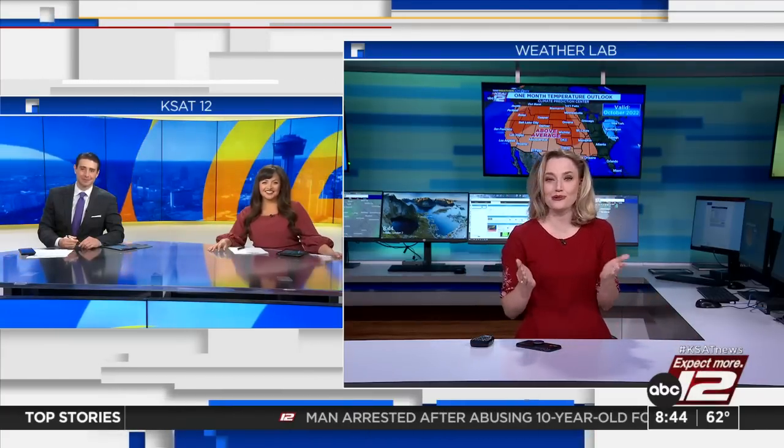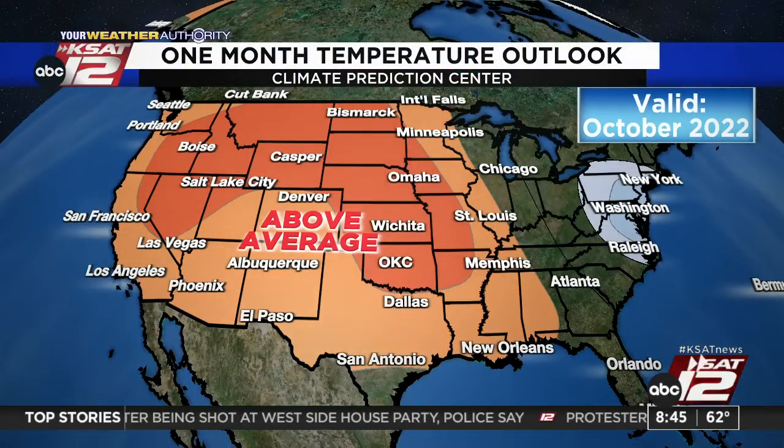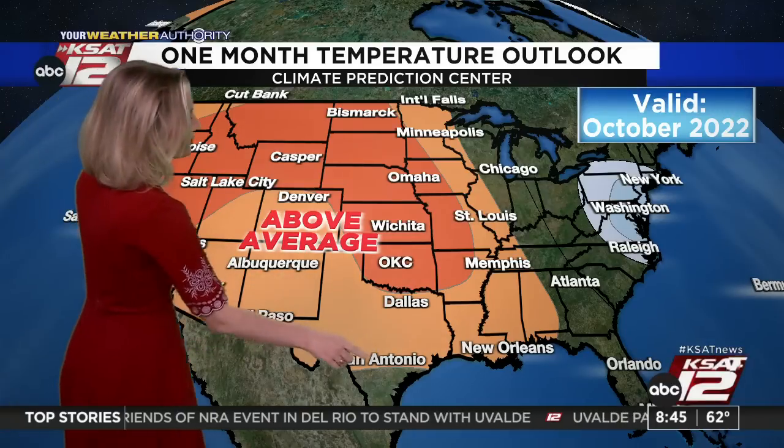We got down to 58 degrees just a couple of hours ago, the coolest we've been since April. And in San Antonio, as we turn the corner on September and enter into October, we typically lose about 10 degrees. So from the start of October to the end of October, we see temperatures go down by about 10 degrees. Now, the Climate Prediction Center has put out their 1-month temperature outlook, and San Antonio is right on the edge of being above average as far as temperatures are concerned, and to have equal chances of a cooler or warmer than average October.